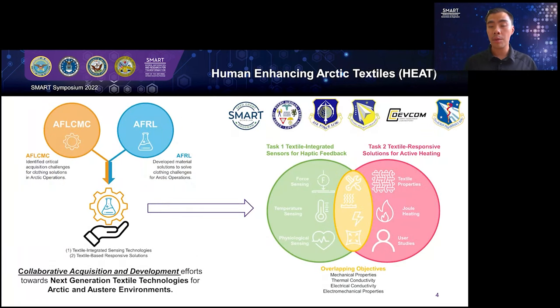And in this slide, this kind of explains a little bit as to what I was mentioning before, leveraging some of those ink technologies from the Air Force Research Lab. So the Human Enhancing Arctic Textiles, or HEAT, was spurred from the Smart Seed Grant. And essentially our grant is looking at a collaborative acquisition and development effort towards next generation textile technologies for Arctic and austere environments. And essentially what that means is leveraging a lot of the technology and development from the Air Force Research Lab, specifically within that RXAS group I just mentioned, to look at developing textile integrated sensors for haptic feedback, as well as textile responsive solutions for active heating.